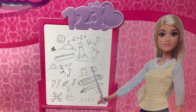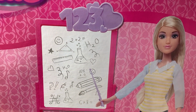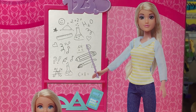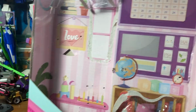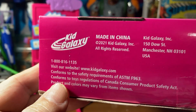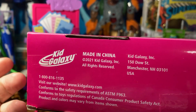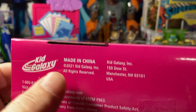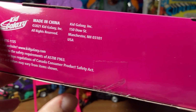But this particular doll is called Tiny Time. It's my first school day, and I don't seem to find a name on the box of her. All I see is the word love. She's got a little classroom background right here in the box. It says Kid Galaxy, so it's that company that makes a lot of stuff for, at least in the past that I've seen it for, Walmart. I don't remember seeing this one at Walmart. It was a 2021 production, so it may have come in and disappeared before I ever saw it.